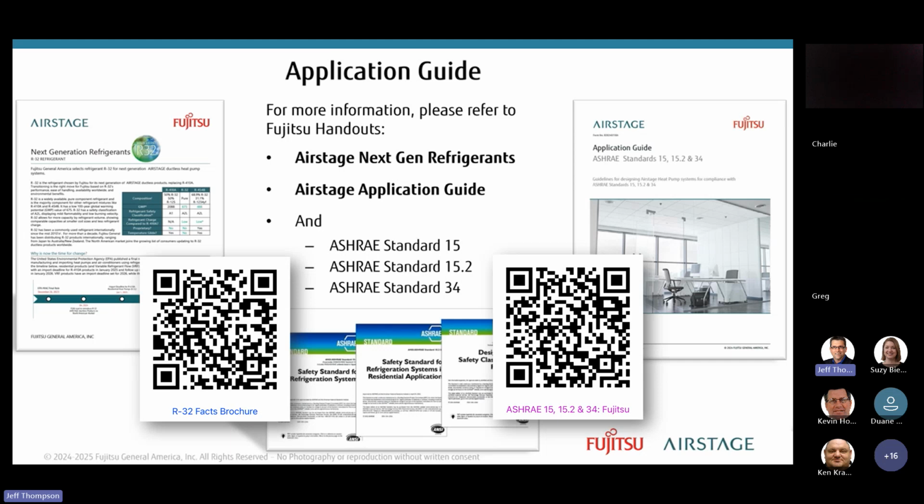Here are application guides. Again, these will be made available to you. It is the R32 facts brochure, with some good information on why R32 was chosen. Also, it has ASHRAE 15, 15.2, and ASHRAE 34, which are guidelines on A2L standards. You can grab a picture now, or again, these will be provided to you.